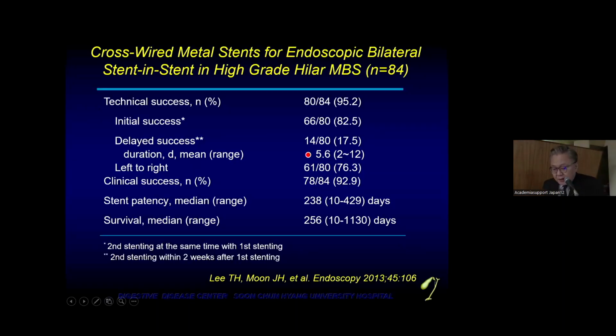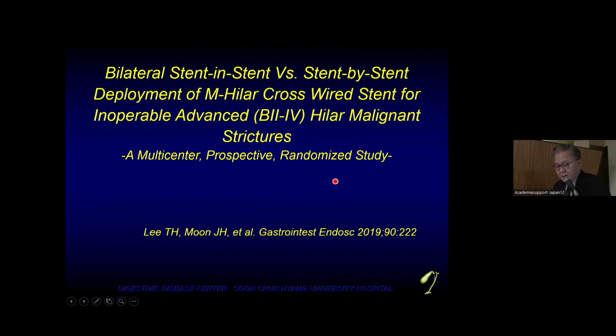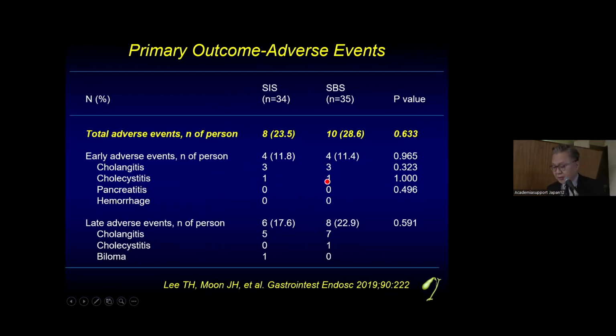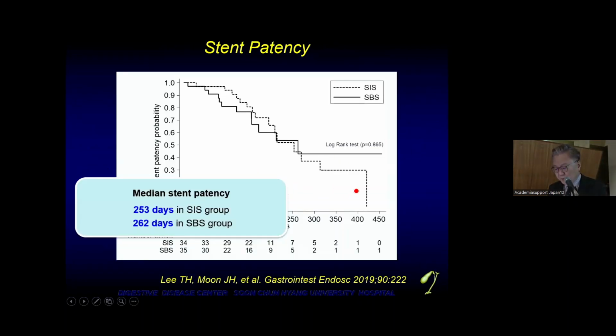Our group reported a high technical and clinical success rate using a cross-wire metal stent in a large-scale, long-term study, with very acceptable early and late adverse events. And recently we compared which method is better for advanced hilar malignant stricture. We compared stent-in-stent and side-by-side deployment. The primary outcome was the rate of adverse events. From the result, there were no differences in the rate of adverse events, success rate, reintervention rate, or stent patency. So we need more data on which one is better.